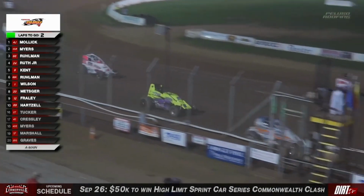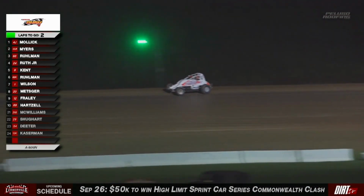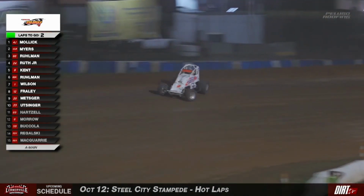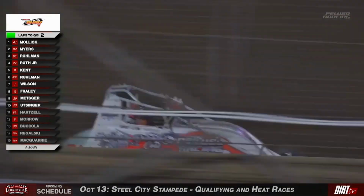As they work their way into turn number 1, Mullock hit the berm up there. Myers closing in on the 4J. Myers is going to drive down to the low side. He's going to keep the momentum going into 3 and 4. He's closing in on Mullock. Mullock has no idea. White flag is out.